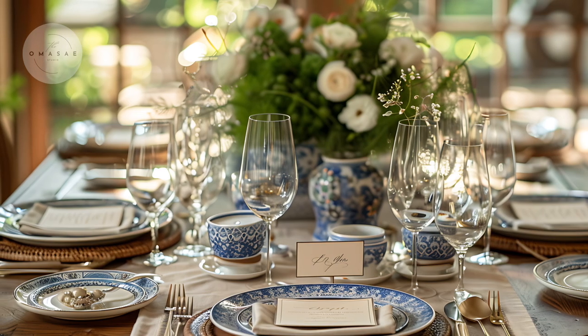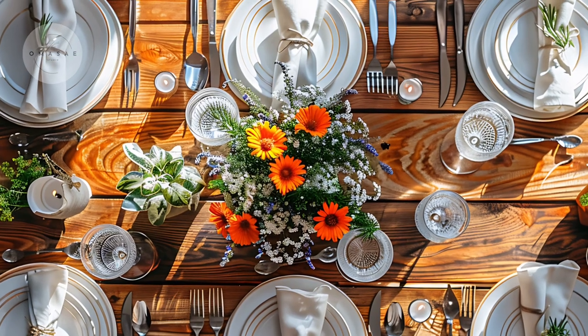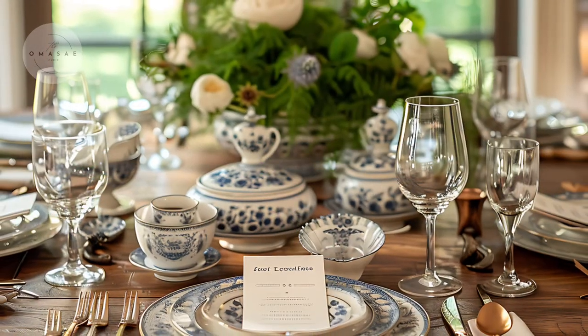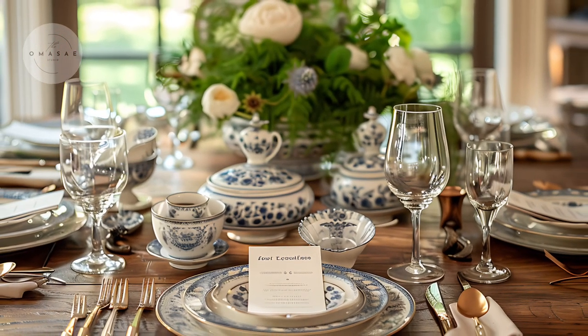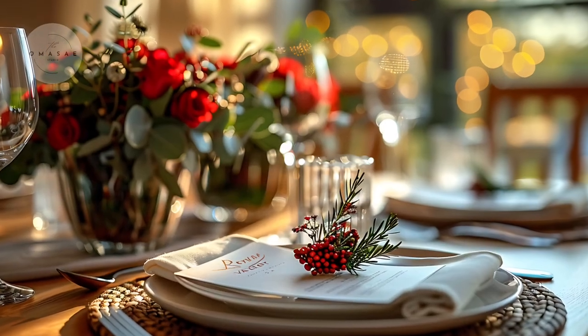Furthermore, adding small gifts or personalized notes for each guest can make them feel special and appreciated. Seasonal touches, like using themed decor that aligns with holidays or events, can also enhance the table's overall look. Remember, every detail counts, and personalizing your place settings not only showcases your creativity, but also transforms your dining experience into something memorable.